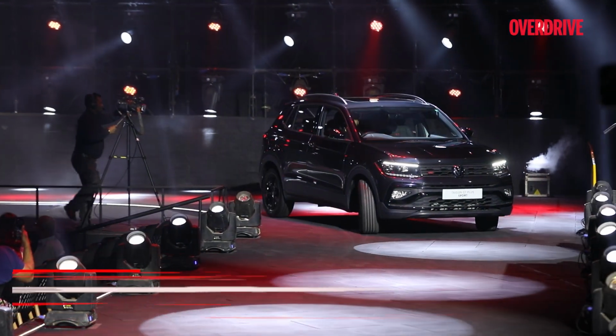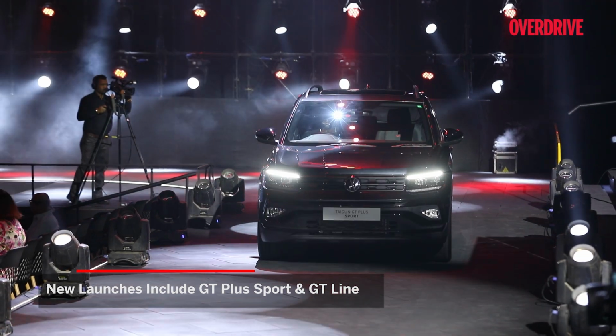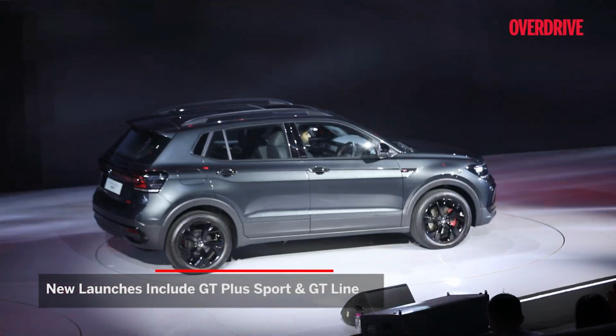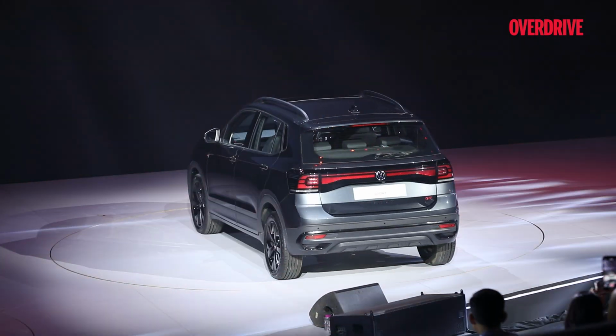Now we have the chrome line, or the chrome styled cars, which is our existing lineup, starting from comfort line, high line, and top line, and also the 1.5 liter engine chrome styled GT. Today what we have launched is the sport styled, or the sport line, which includes the GT Plus Sport, with black elements in the interior and exterior, and also the GT line, which now brings the GT-ness to a 1 liter or a lower price point. The GT line will be positioned between the high line and the top line on the 1 liter engine.